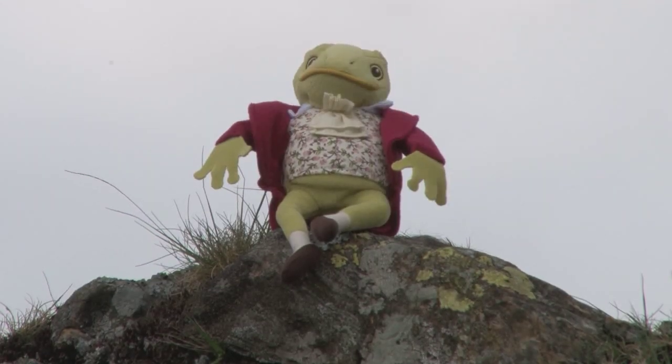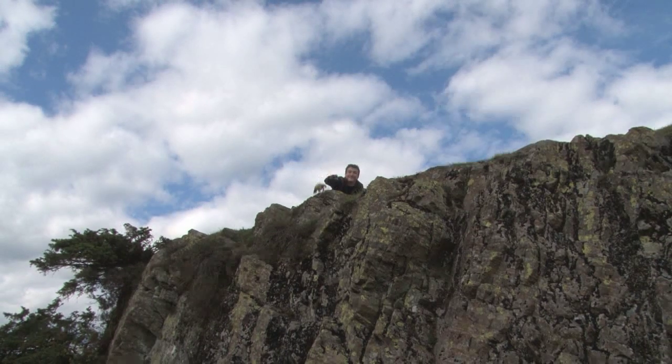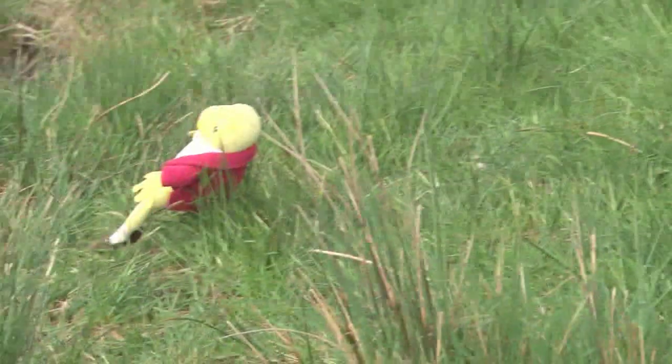Up at the tarn, and Tom starts to blame Jeremy Fisher for our lack of success with Lakeland trout. Tom, you can't do that. That's awful. We pack up and head down south.